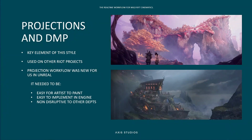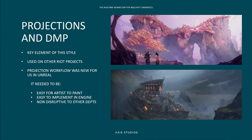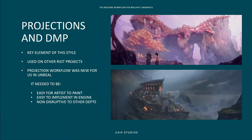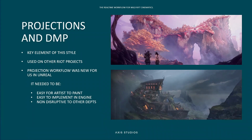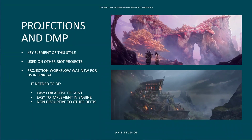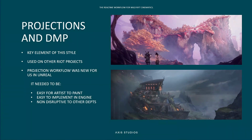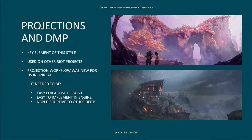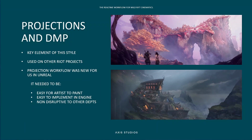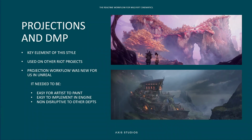Now, map paintings are easy to do in Unreal. You just add an image to a plane, set it in your scene. Projections, however, were a little bit of a challenge because we'd not previously done that inside of Unreal. So we needed to make something for this project that would have the same functionality that we'd used on previous pre-rendered projects, and we needed to make sure that it would be easy to hand over to an artist that isn't familiar with the engine. It needed to be easy for us to take back into Unreal and integrate, and it also needed to be non-disruptive to the other people working on the project, because when you have a smaller time frame, we don't want to be waiting for DMPs to come in to move forward. It needed to be able to work in parallel with the other departments.